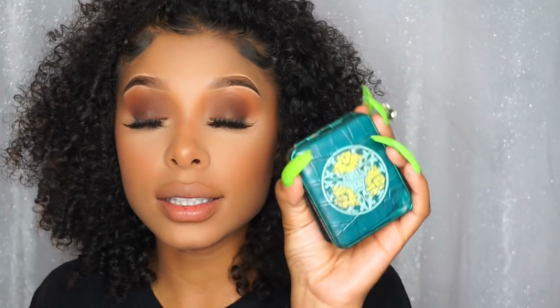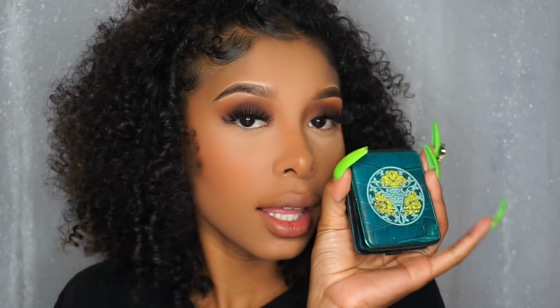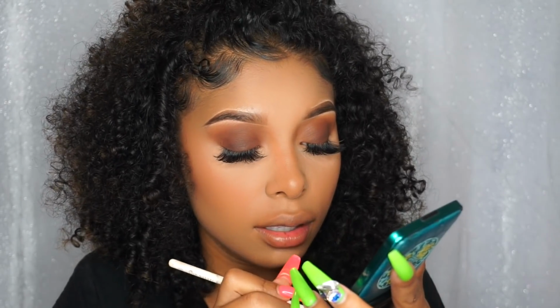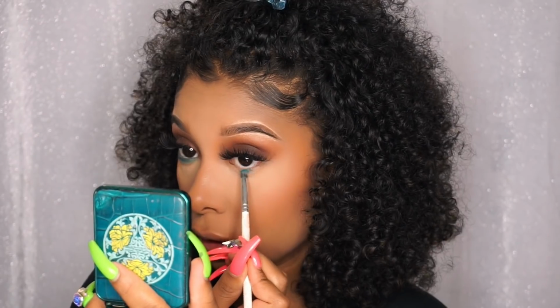Yeah, it's called Magdalite. It's like really old. And I just love the blues in it. The blue in it, it's just really vivid. And I'm gonna apply that to my under eye.